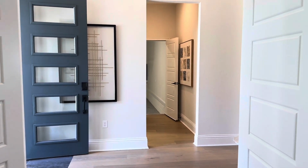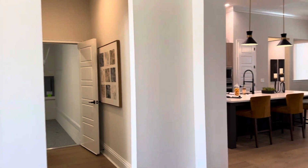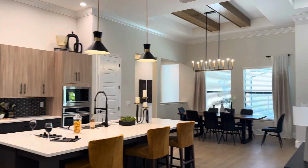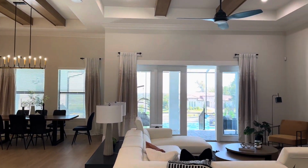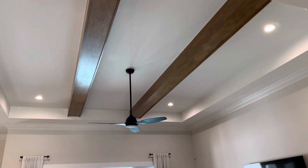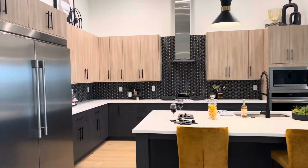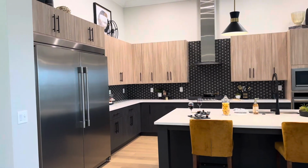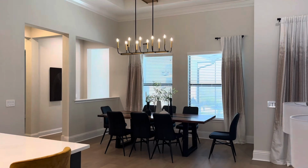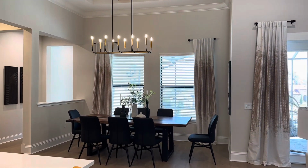So I'm going to show you this home. I'm going to walk in here and finish up, but check out, this is right here. This is what it's all about. Beautiful wood beams in the ceilings. Open design. Check out this kitchen. This is the kitchen of all kitchens. All the cabinet space, all the counter space. Area for a large farm table, in this case, an 8-person sitting table.